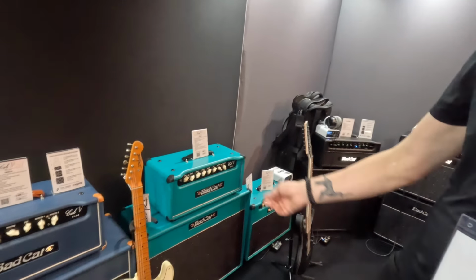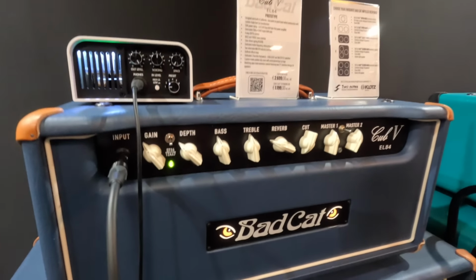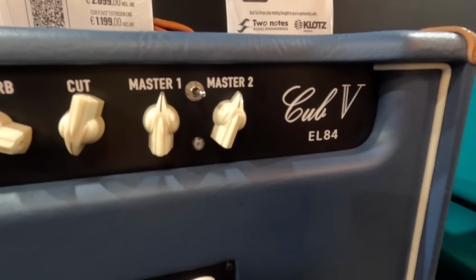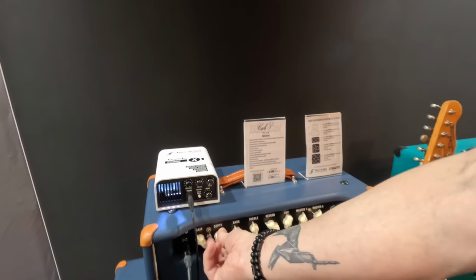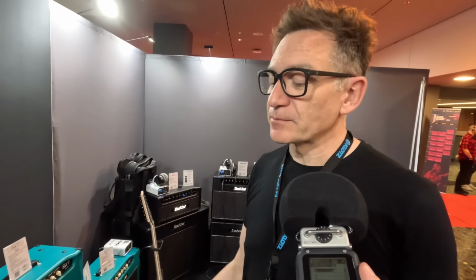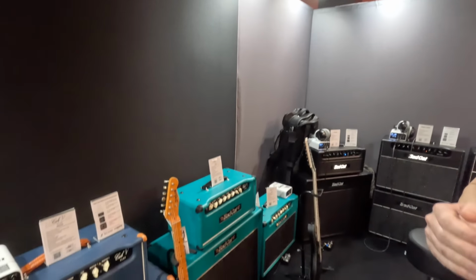Kept some of the original features, so you can foot switch between an EF86 and a 12AX7 tube in the first position. We've also added dual masters as well, so 2 foot switchable masters, which is great. You know, obviously dual volume levels. We've got the depth control, which allows you to adjust the amount of fullness in the bass, which is brilliant. So you can fatten up your Telecaster maybe, or if you've got a Les Paul that's a little bit loose, then you can tighten that up a little bit. Simple bass and treble. Also got a brand new all-tube reverb circuit in there as well, spring reverb. And of course the cut control that allows you to roll off the high end.